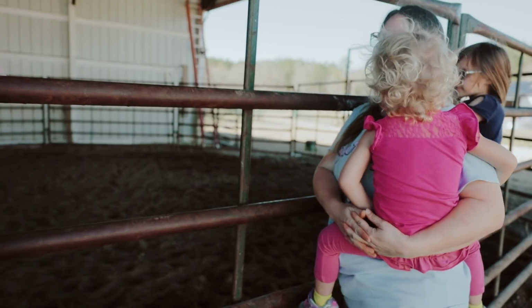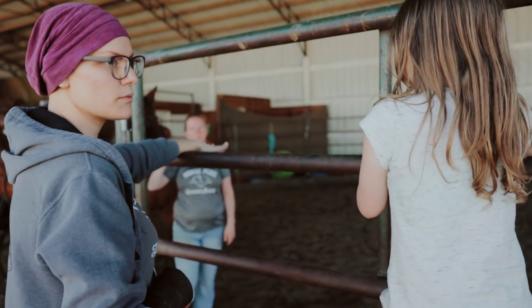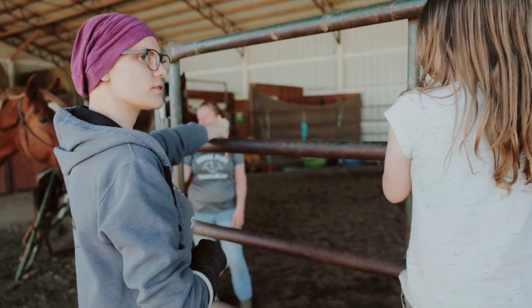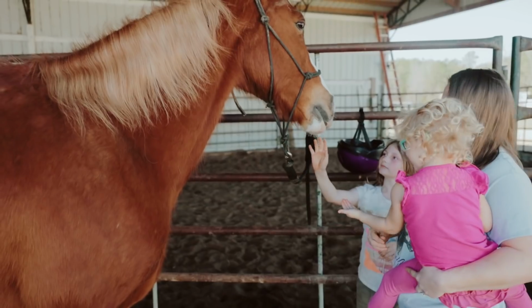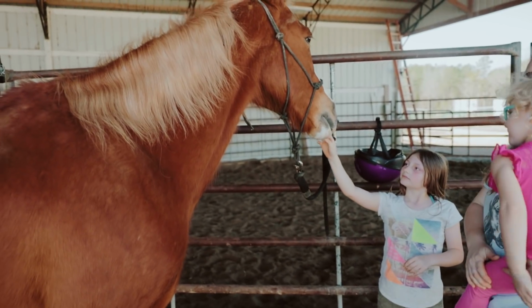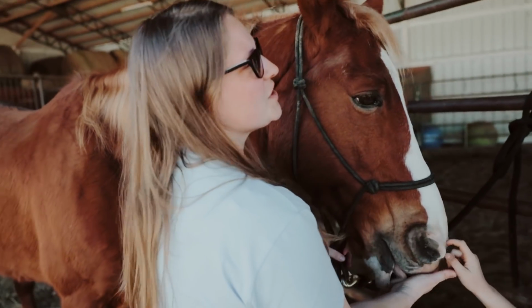We got Sergio out too because we thought he might also be a good match for you, but we can show you Spruce as well since you were interested. Yeah, we'll check out Sergio as well. Sure. But like, he's great. Oh yeah, he's super sweet and nice. Like, do you just do trails? Oh, just around the yard.